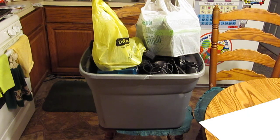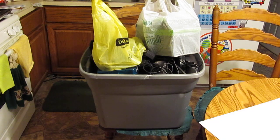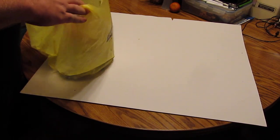The tote and the white bag you see in the picture are from the same garage sale. The yellow bag is from a different one, but it's all game related. So let's get situated to take a look at this stuff. Okay, I will open up the white bag first and show you what I got.